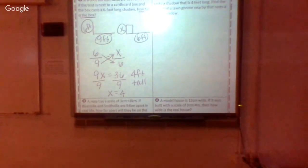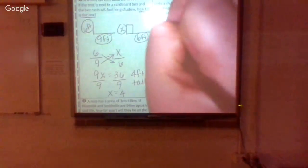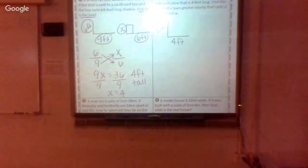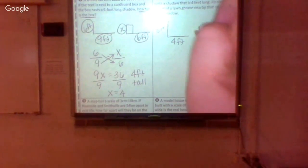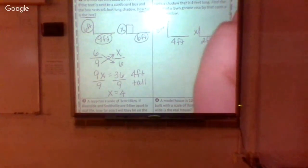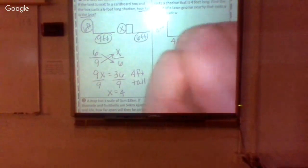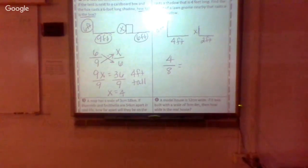Okay. A telephone booth is 8 feet tall and casts a shadow that is 4 feet long. So we've got a telephone booth, it's 8 feet tall, and it's got a 4-foot shadow. Find the height of a lawn gnome. So I need to know the height of this lawn gnome that casts a 2-foot shadow. I'm going to switch it up on you. So I'm going to do 4 over 8 this time. If I do 4 over 8, my second fraction has to be 2 over x. So it doesn't matter what order you put the first fraction in, you just have to make sure that it matches in the second one.